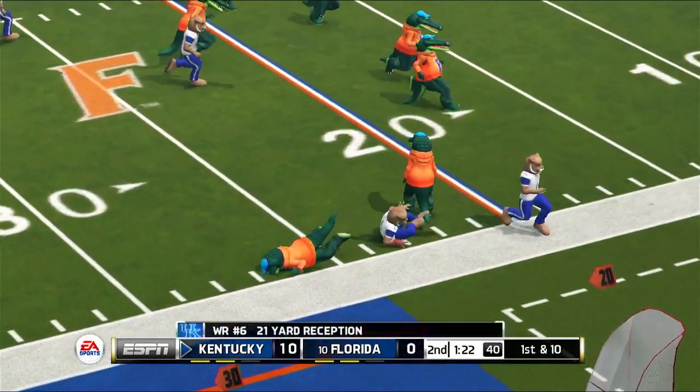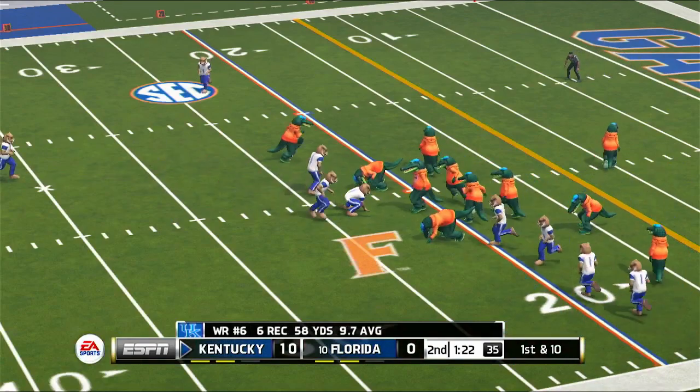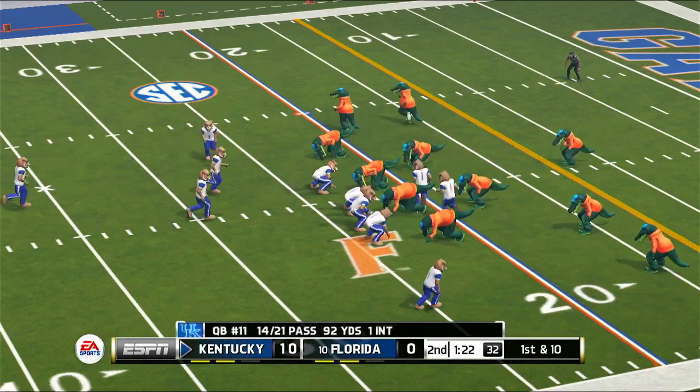Quick throw. What a throw for a big game. That is a great example of the quarterback seeing the whole field and finding the guy who had the best chance of making a catch.